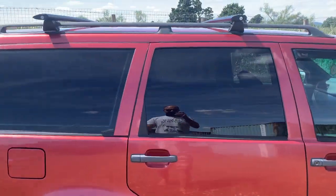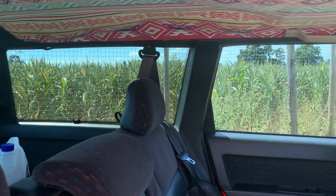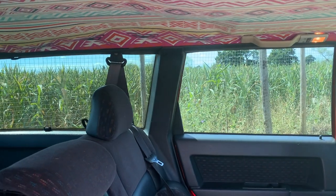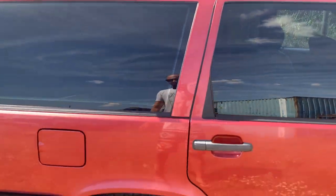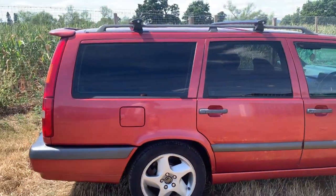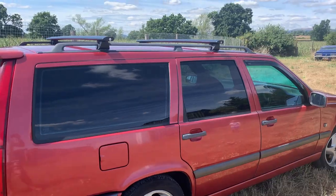So from inside the car, you can see that there is a difference just about between the two. It's not huge, but even in this bright light, I can't see into the boot, which is what I wanted. If you're doing a large road trip, you don't really want people looking in your car.